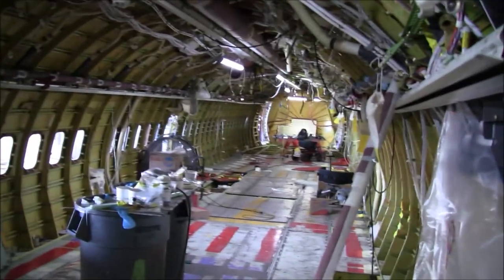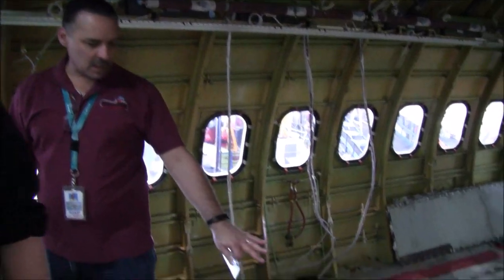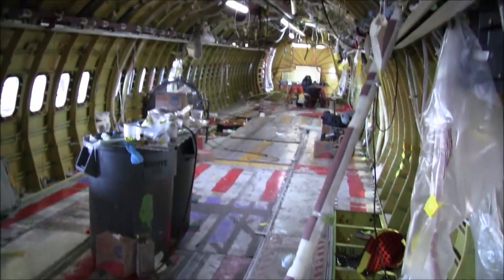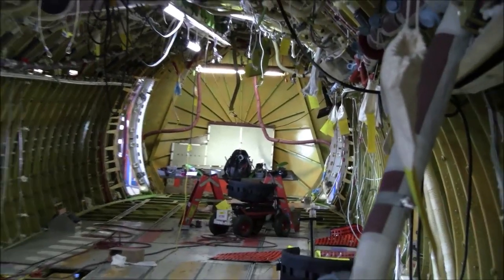These are temporary floorboards. They'll pull all the floorboards up for inspection, and then they'll just throw down temporary floorboards because they don't want the ones that were on here damaged as they're working. There you go. Everybody can step in here. Give everybody room to get in.